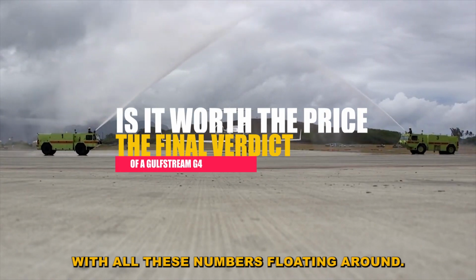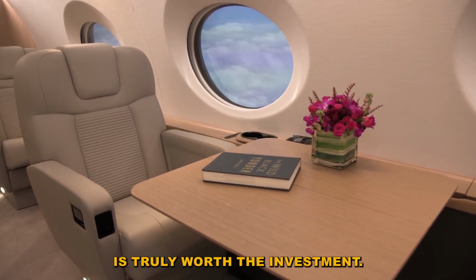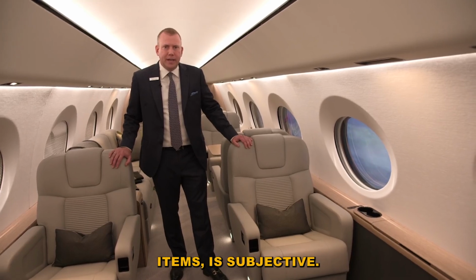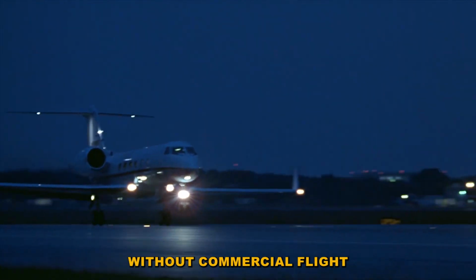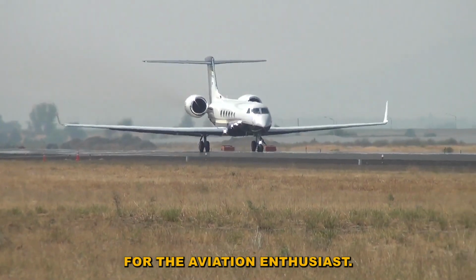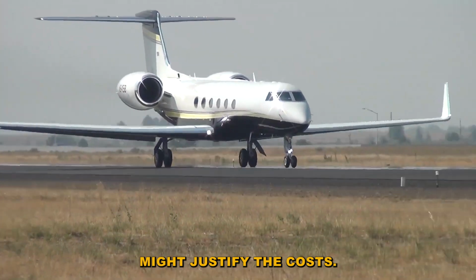With all these numbers floating around, one might wonder if owning a Gulfstream G4 is truly worth the investment. The answer, as is often the case with luxury items, is subjective. For the business magnate who values time above all, the ability to cross continents without commercial flight hassles is invaluable. For the aviation enthusiast, the sheer joy of owning a masterpiece of engineering might justify the costs.